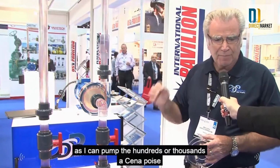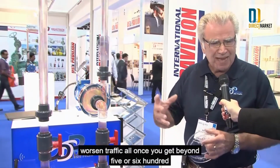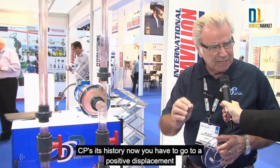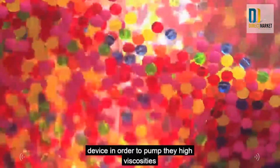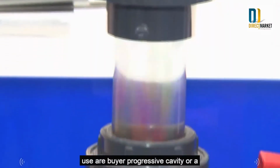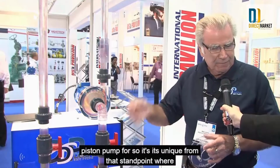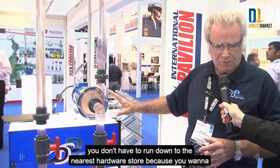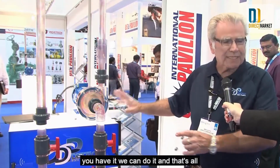But also the unique feature of the disc flow is I can pump the hundreds of thousands of centipoise, where a centrifugal, once you get beyond 500 or 600 CPs, it's history. Now you have to go to a positive displacement device in order to pump the high viscosities. But disc flow will pump the same thing as you would use or buy a progressive cavity or a piston pump for. So it's unique from that standpoint where you don't have to run down to the nearest hardware store because you want to change from a light liquid to a heavy viscosity. You have it. We can do it.